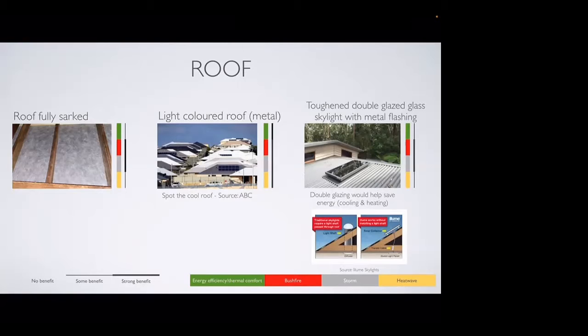Now, during heat waves, there are some ways you can improve the skylight. You can make the skylight double glazing, and that will help control heat loss and heat gain. However, skylights can be very handy in terms of letting excess heat out at night to help cool the house down. So it does have that benefit, but ideally you wouldn't want to build up the heat inside your house in the first place. So we would recommend removing skylights altogether.